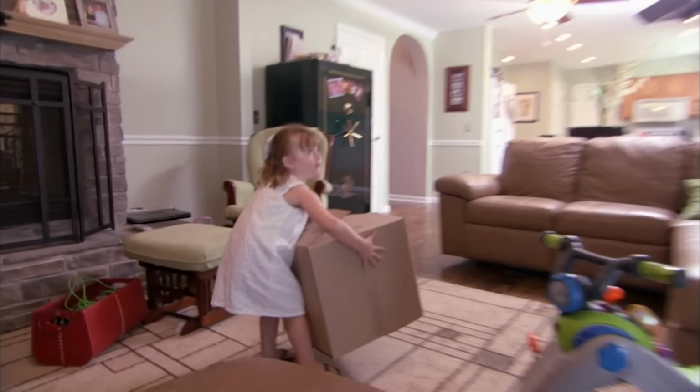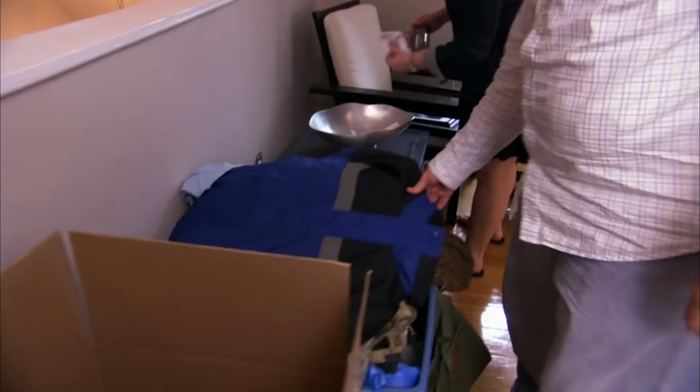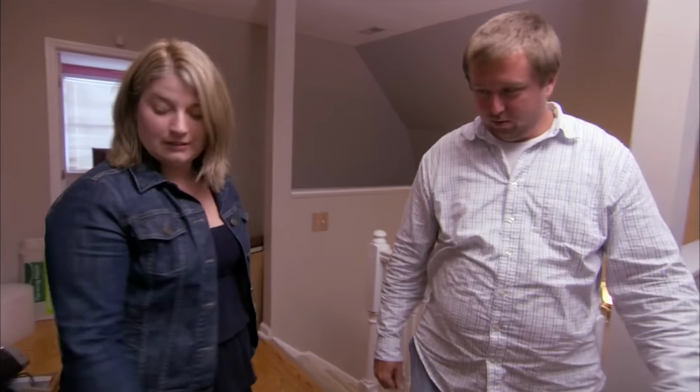If you can get your children involved and make decluttering a positive experience, they're much more likely to keep the house tidy later on during showings. A little bit heavy. Ava and I are making great progress downstairs. Upstairs, it's a different story.